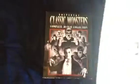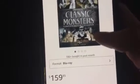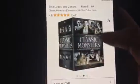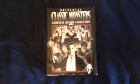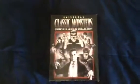Here it is. This is a Blu-ray variant, but this is what it looks like, kind of, the older set. Here, wait. I can just switch to DVD. Okay, so here's the DVD set. Here's what it looked like. This is a repackaged version of this set, although there are some differences that I first noticed upon purchasing the set. I think this is a Walmart exclusive.